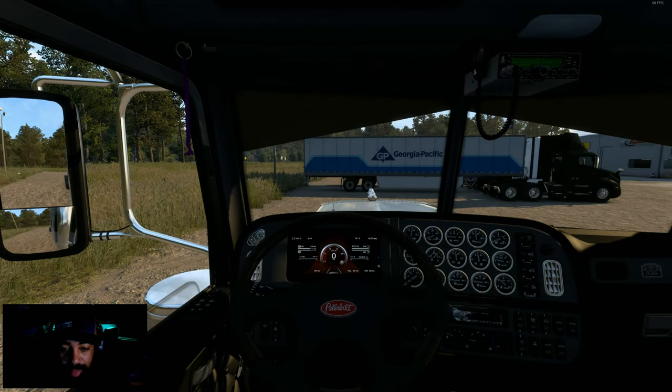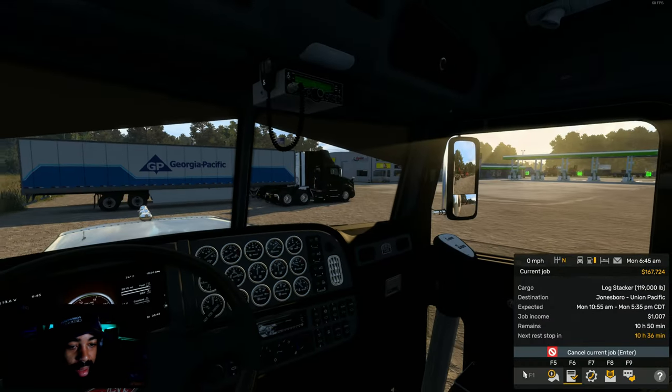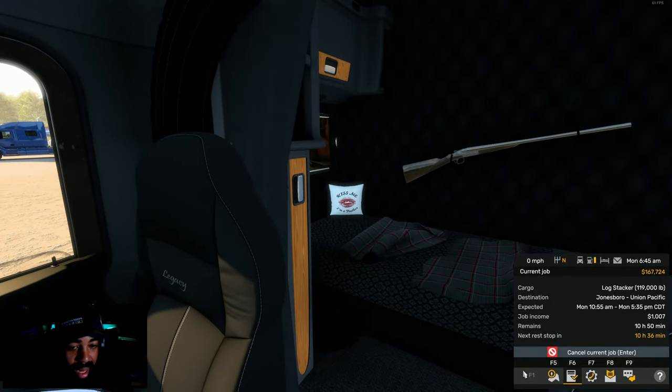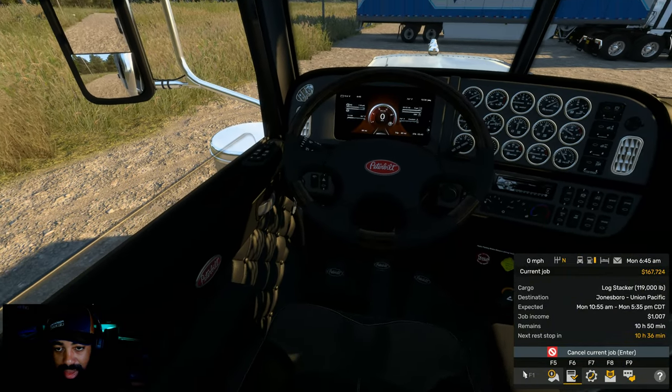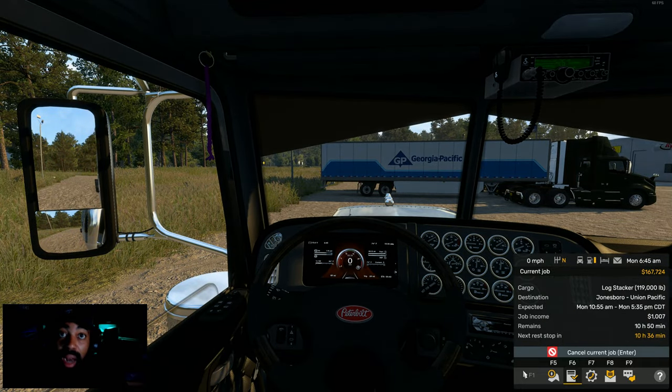Start this puppy up. Well, it was started, kind of. I had the electronics running this whole time. But that's us. Let's get this window. The windows are down already. Yeah, I got my good old shotgun in the back. Very nice. I love this thing. Nice little setup. All right, enough for that. Let's go.